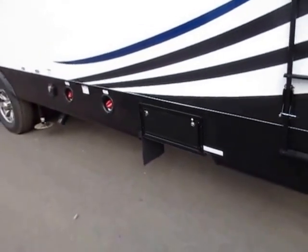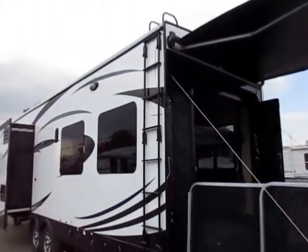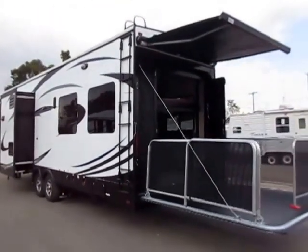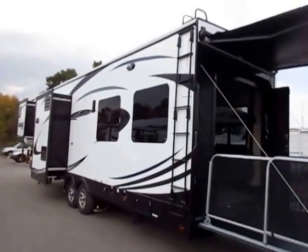Fueling station right here. And notice that the ladder here on the side is basically permanently attached. You don't have to grab it and find a place to store it. It's just easier. You don't have to worry about it.